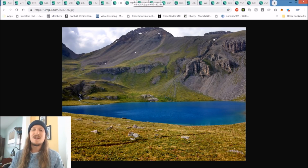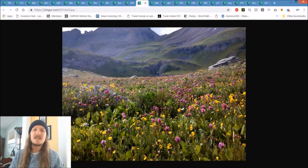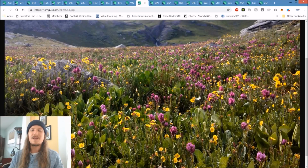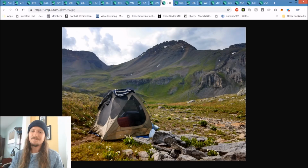But there was a marmot who lived there, some nice wildflowers. The wildflowers were mind-blowing, as you can see. Just, again, so much more than I anticipated would be in a pretty arid environment that is Colorado, but just lush wildflowers at the right time of year. And this was the surround view, panoramic view all around. That's my favorite camping spot.